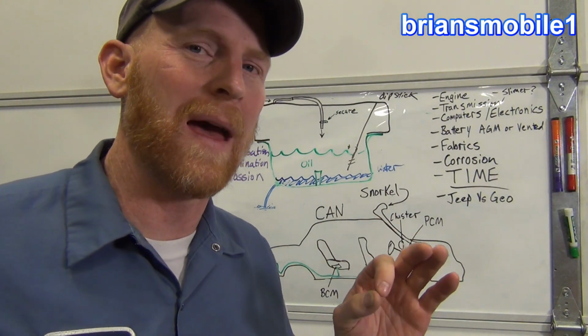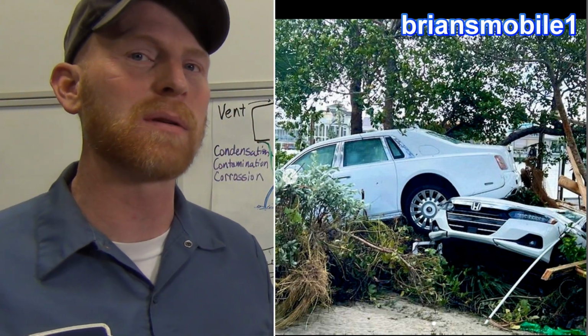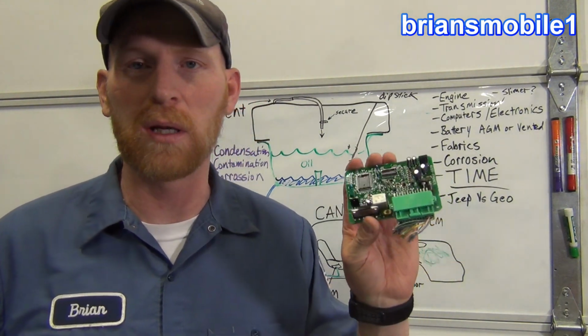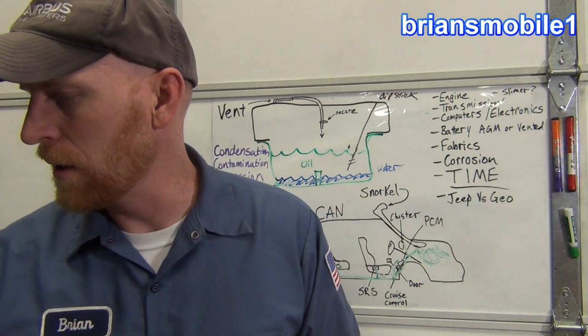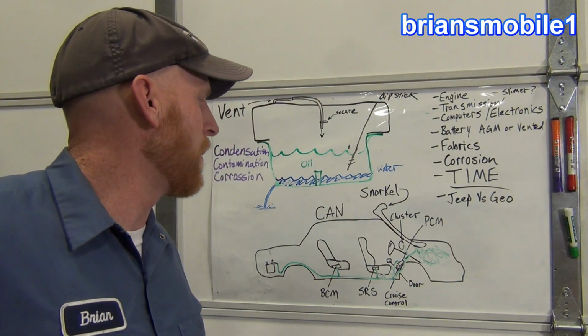The caveat to that is, say you've got the McLaren P1 or a Mercedes or something like that. This computer from a wrecking yard you can get pretty cheap. The cruise control one, you can maybe get it for 50 bucks or 100 bucks even. Some of these more rare cars, you're not going to be able to find that, and it's going to be a whole lot more money.